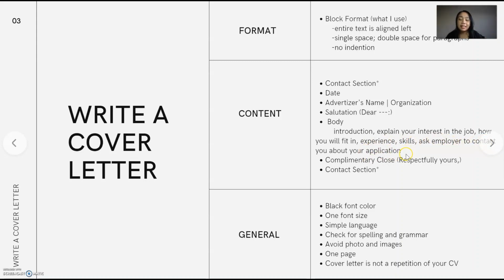And then finally, yung last section would be your complimentary closure. So yun yung respectfully yours, o kaya yours sincerely. And then finally, gaya nga ng sabi ko kanina, if it's an email, if you're uploading your cover letter and your CV, usually I just write my contact information sa pinakababa. So I will sign my name and then email address or mobile phone, ganyan.